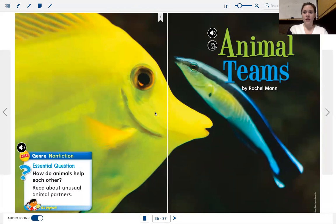Now, in nonfiction stories, you will often see photographs because photographs help us see more key details, or they give us the facts, right? They support what the author is telling us. So we know that it's a nonfiction story. And the essential question, the question that we're trying to figure out is, how do animals help each other? Let's read and find out.